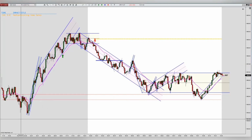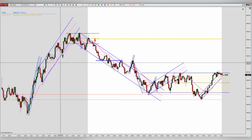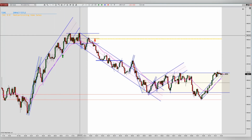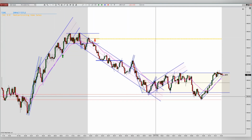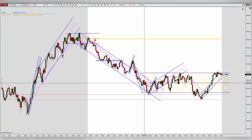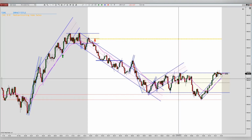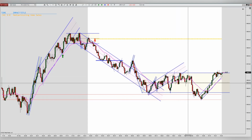Not too much. I hope I could help you a bit in how to draw the channels, how to recognize ranges, how to identify key entry points. And in general, when the structure is not clear, what we had here, then it's better to skip and to wait.